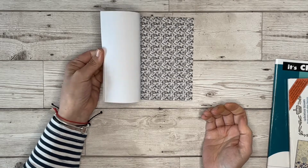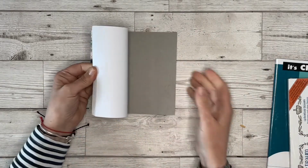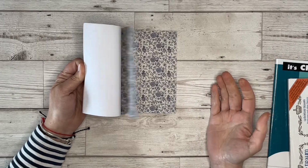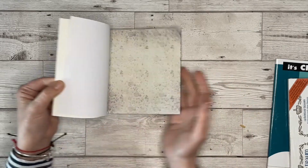And neutrals. That's that one. And another one, also fairly simple, kind of easy background papers for stuff. Oops, missed the last one. There we are.